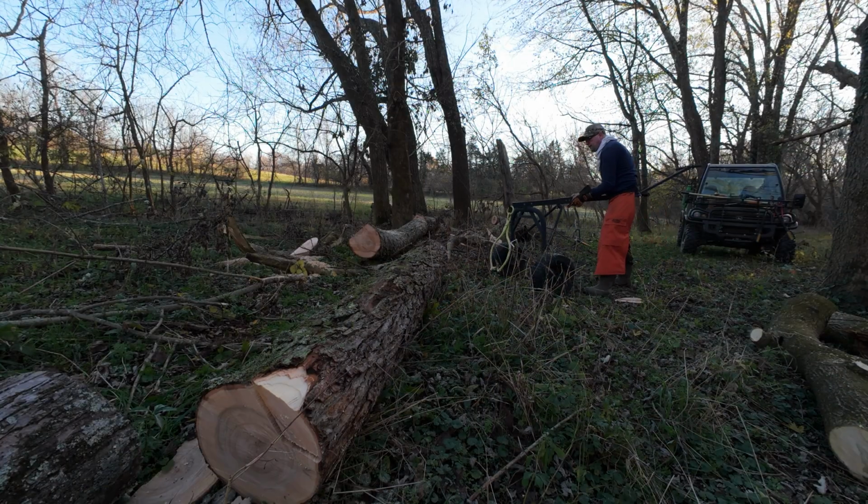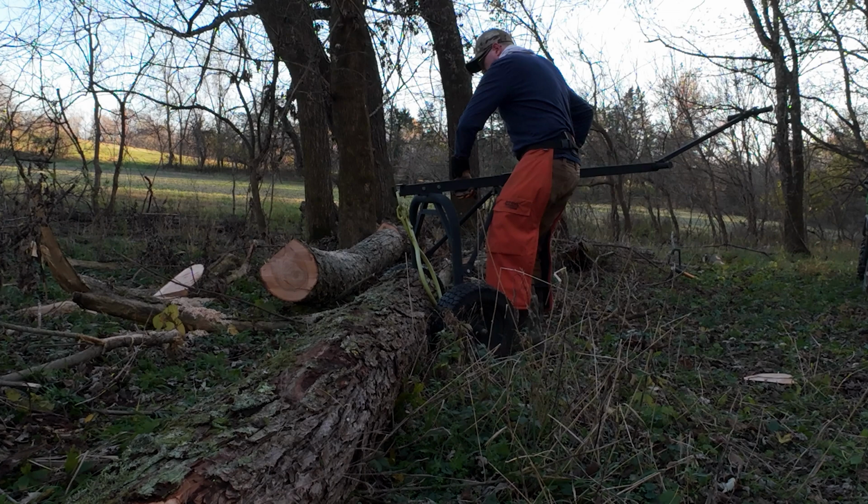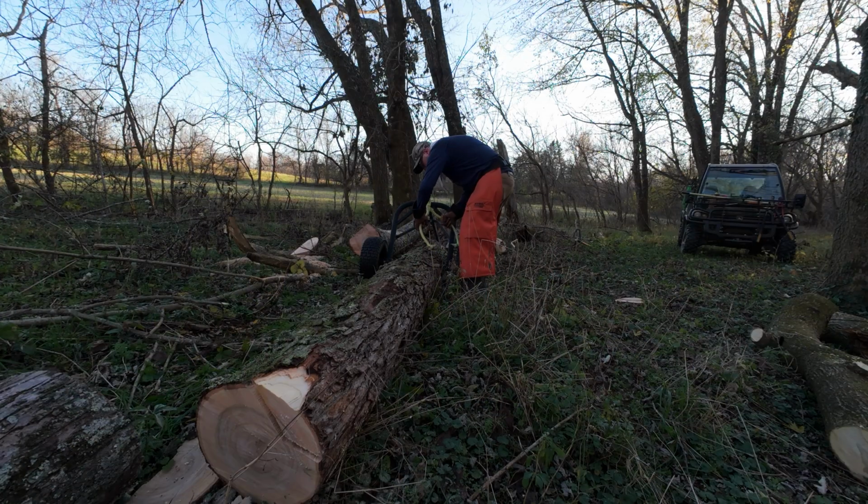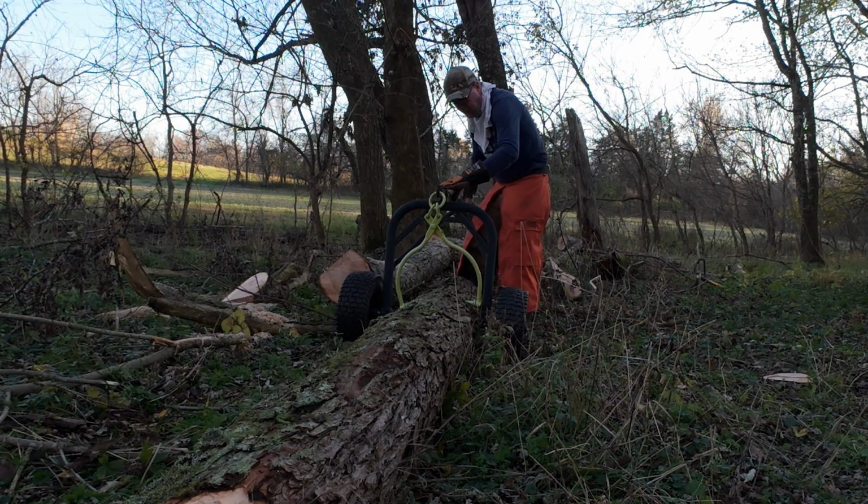Let's see how the log dolly does here. The nice thing about it is it's light enough. You can just lift it if you need to. This log looks heavy to me. I wouldn't want to lift it.